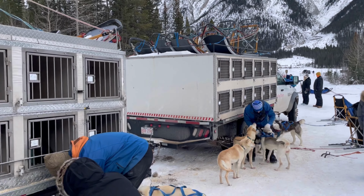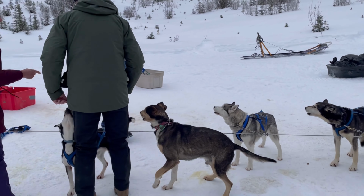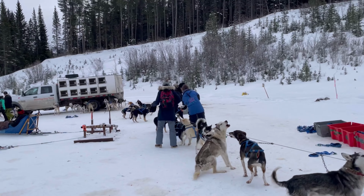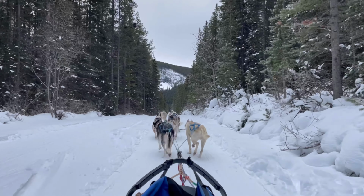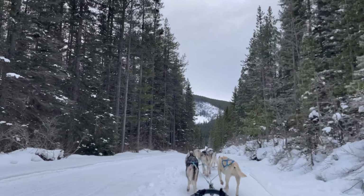And once our group was ready, the buses came. They took us all the way up in the mountains. It was so high up. And this is what it looks like. We had a chance to meet the dogs, and they were so adorable. And yeah, okay, there it is. That is the moment I was waiting for.